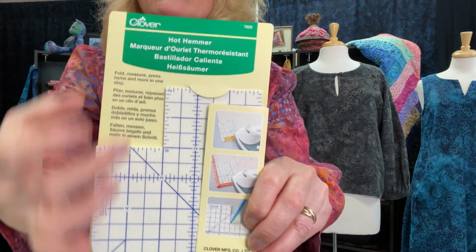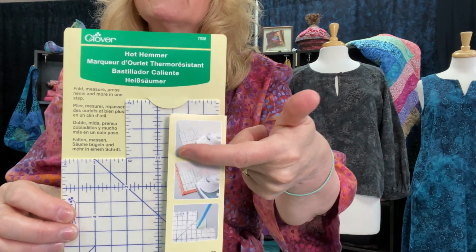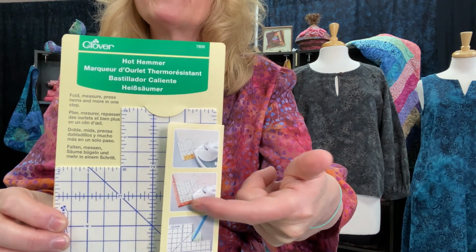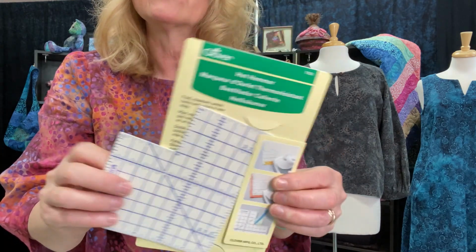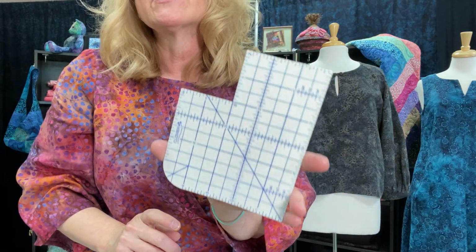It is not just a ruler, but it's a guide to allow you to, of course, press and measure with accuracy, and allows you to get really proficient at doing your corners, a mitered corner as well as a rounded corner. Look at this tool. And there's instructions on how to use this, and I'm going to start using this in some of our projects so that you can see how you can use this on a daily basis when you're sewing. It's just a great way to help you with so many different hemming projects. So this is going to be fun to use.